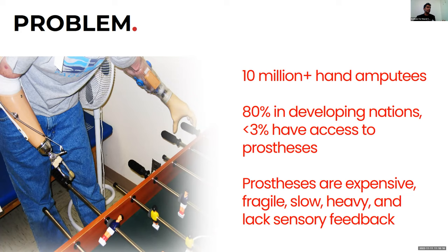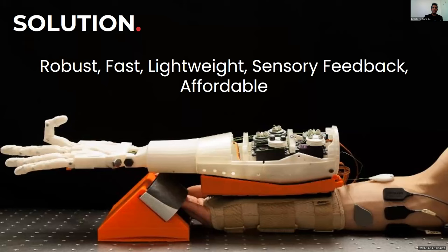And so that's what we had set out to change. And so we built what we call the Ability Hand to make it super robust to impacts. It's the fastest hand in the world. It's lighter than an average adult human hand. It's the first to give users touch feedback embedded in the prosthesis itself. And we actually made it affordable. And we're gonna talk about all of that stuff in a little bit.